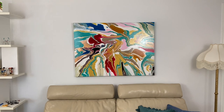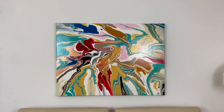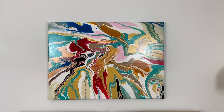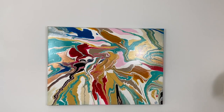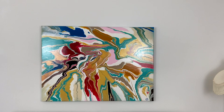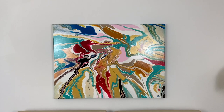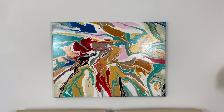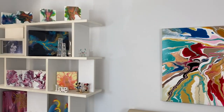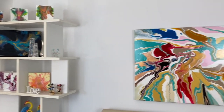Here's the final result. We're currently in my lounge room. It's the only wall in my house that's big enough to put the painting on. Normally where I do my filming, it's not big enough to fit in there. So welcome to my lounge room. I've got lots of my little artworks up on display over there.